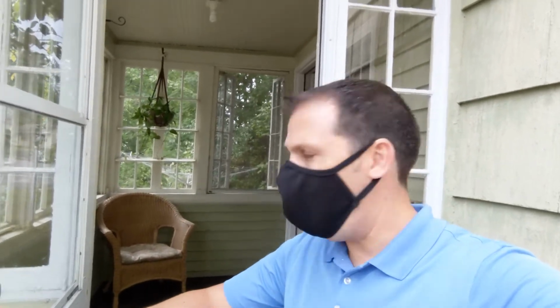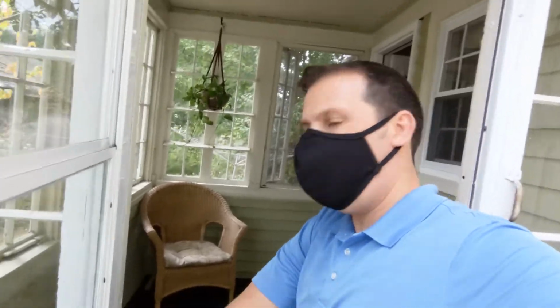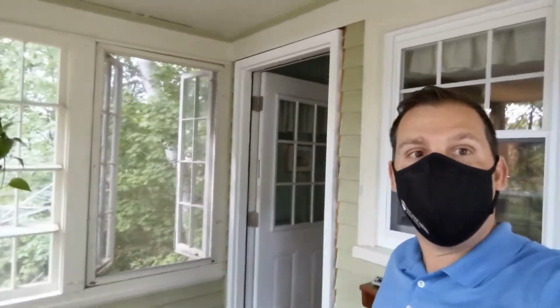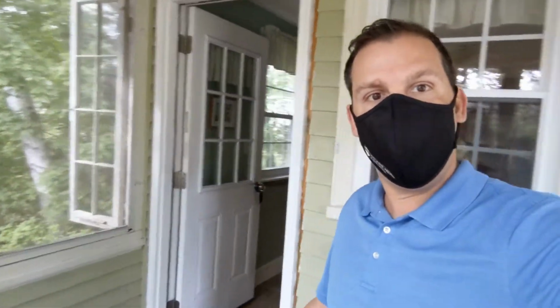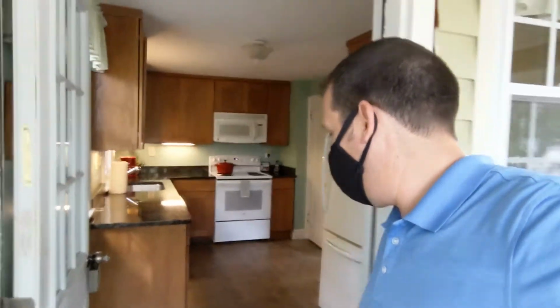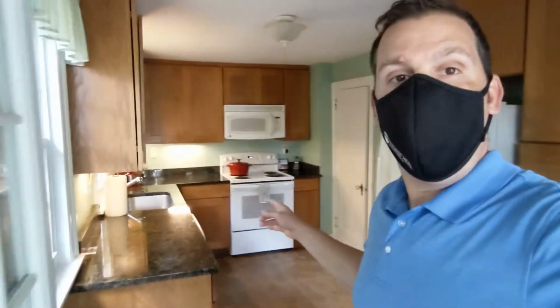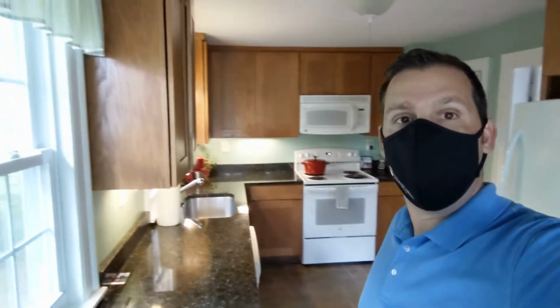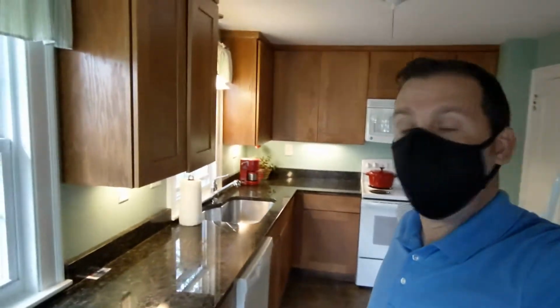So let me show you the inside. All right, so you're going to head into the house, into this nice mudroom area. Great windows in here. It's not heated, but it's a great place to come in and start, taking off your boots and stuff like that. And then you're going to come in this way, right into this kitchen. Got granite countertops, white appliances, but a nice spacious kitchen here. Cabinets are in great shape.